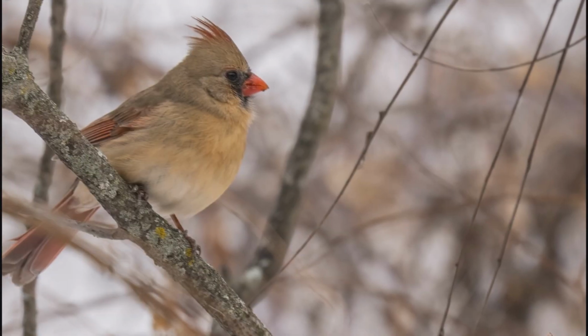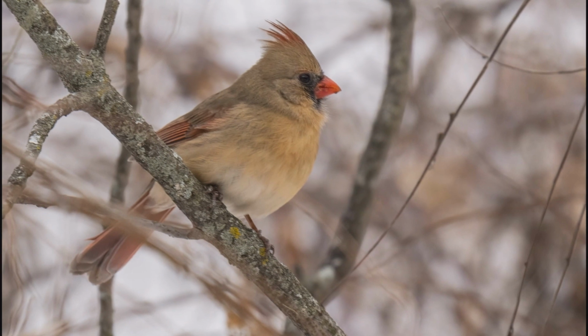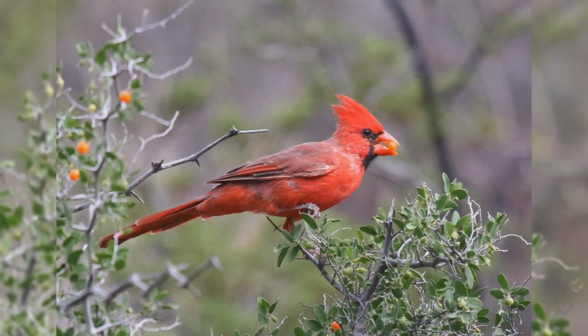Females are dull brown or buffy yellow in coloration, with red highlights on the edges of the wings and tail. Their crest isn't quite as pronounced as the males. They still show the black around the bill. Northern cardinals eat larger seeds at your feeder, including black oil sunflower seeds and safflower seeds.